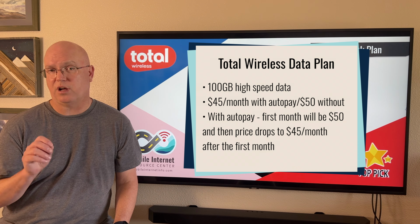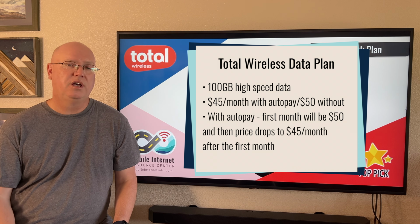Now for the plan itself, it is 100 gigabytes of data for $45 a month with autopay, or $50 a month without. And if you sign up for the plan, you'll have to pay the $50 non-autopay price for your first month. And then if you set up autopay, it will be $45 a month after that.